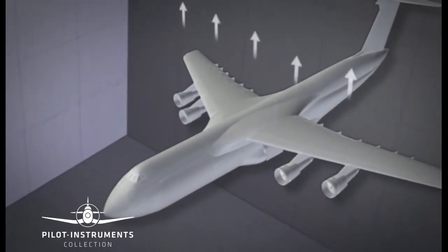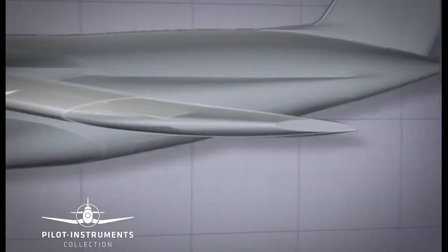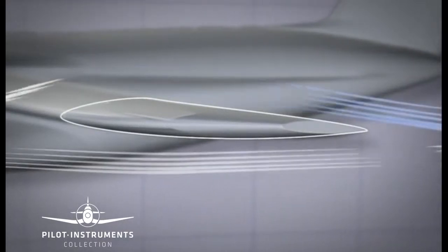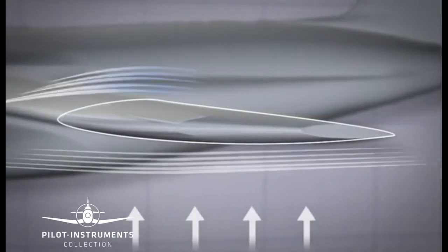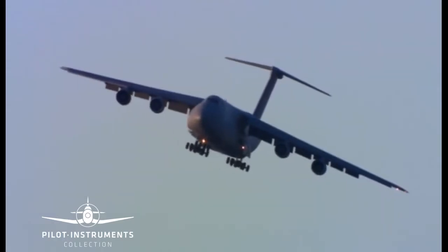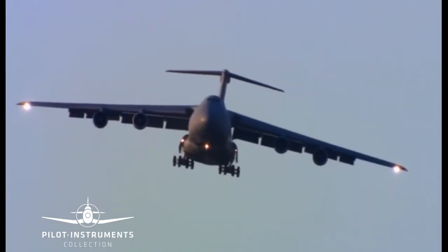Lift, the upward force, is created by the wings moving through the air. As air moves over the curved upper surface of the wing, velocity increases. This reduces pressure above the wing. With more pressure underneath and less pressure above, the plane will lift or rise. When the force of lift equals the force of weight, you begin to fly.